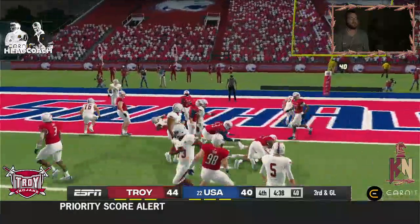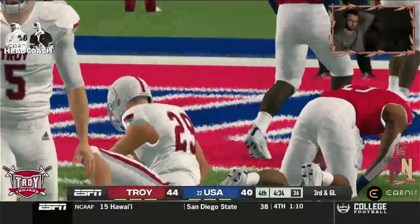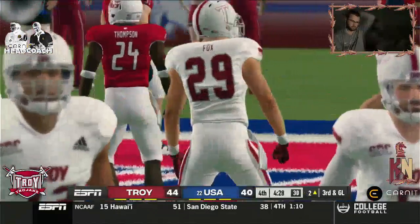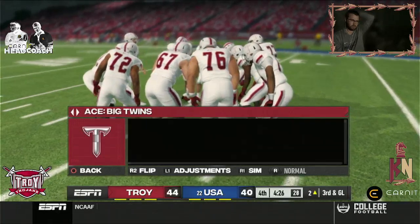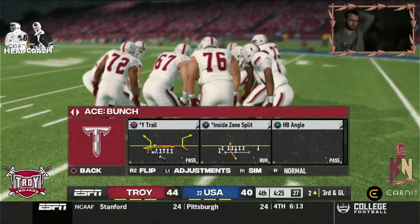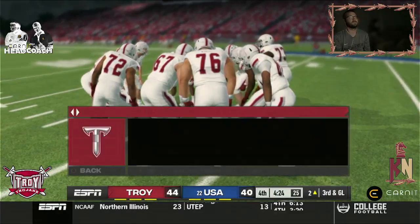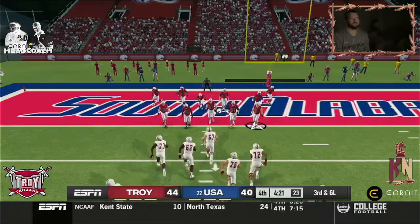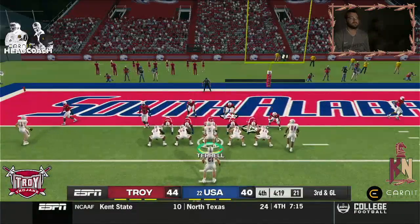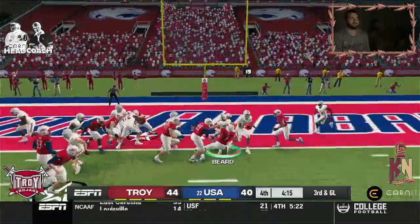And he carries the ball for a nice gain. Call it a gain of 4 yards. That makes it 3rd and goal. It's 3rd and goal from the 2, and they're trying to make this a 2-possession ball game. Got to be careful of a pass play with this defense. Touchdown, Troy.